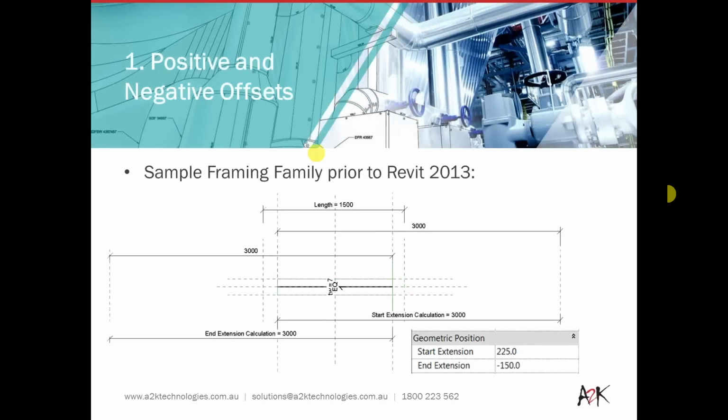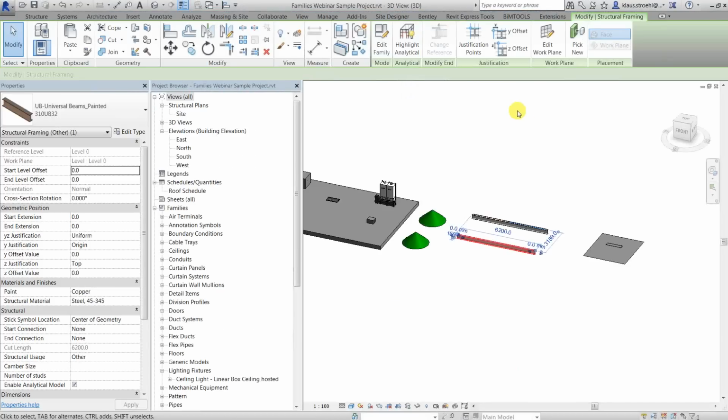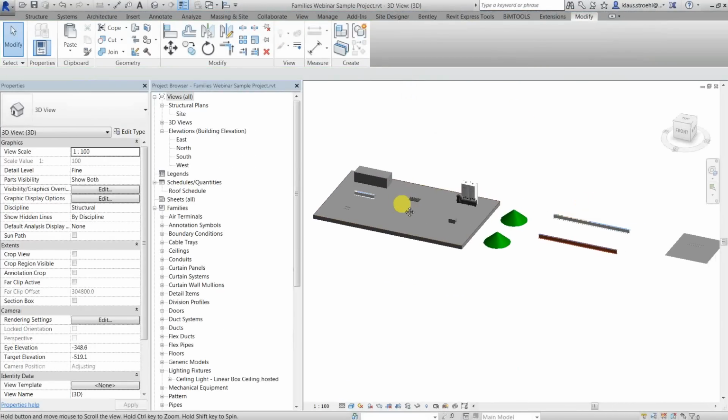Positive and negative offsets, right? So just what you see here, that's a sample framing family, so structural framing family. The example I'm creating now is not a structural one, so it's a generic one, but prior to 2014 we always had our steel framing members. When you opened the families, they looked so complicated with all those parameters that were only allowing us to create a start extension which is positive as well as a negative one, right? And how that is working, I'm going to show you now in my Revit environment here.